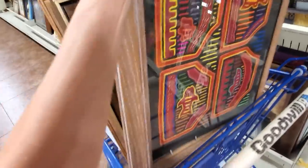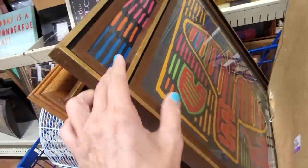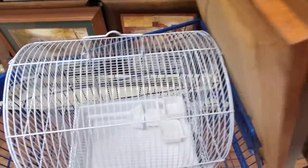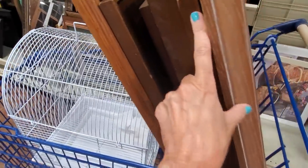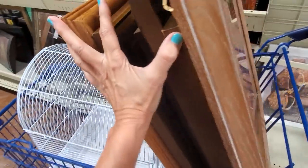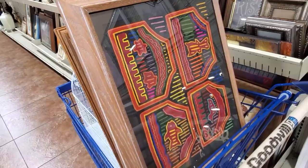Okay, so this one's $9.99, and this one's $7.99, I think most of them are $7.99, yeah. So only one of them is $9.99. So there's 1, 2, 3, 4, 5, 6. 6 of them for $7.99 and one of them for $9.99. All right, I'm happy with that.